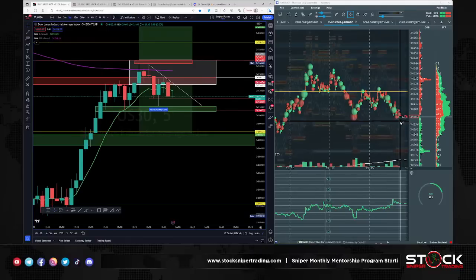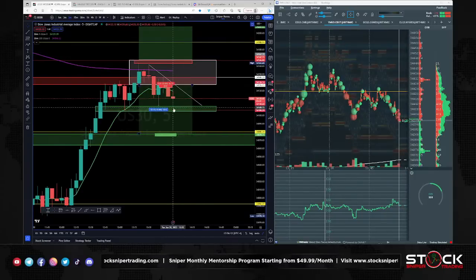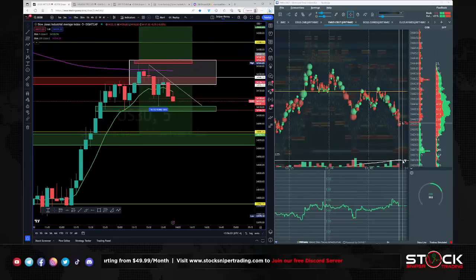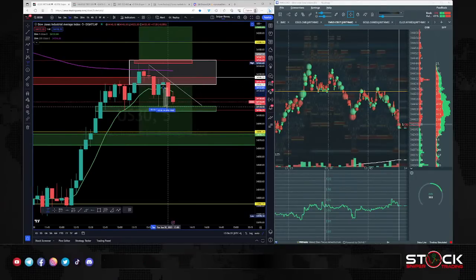Okay, so now maybe one more attempt now to break down. Yeah, here we go. Come down into here. If it can come down into here, it will push down into this green box area. Okay, we got to transact down into here, and there's the VWAP right there. Okay, I'm still in my sell, guys. It's in profit right now. Here we go. Okay, let's see if we can come and tap down.